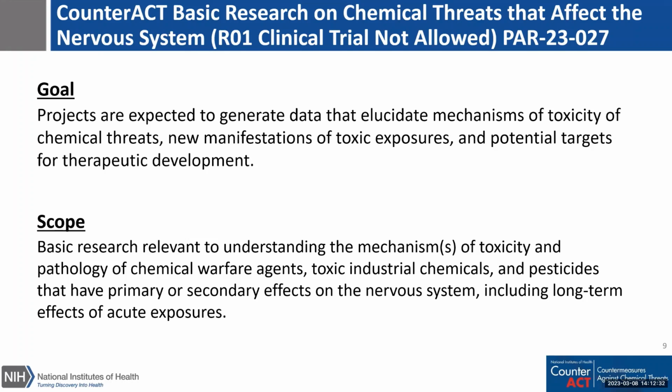Okay, thank you, Chardell, for the overview of the program and for describing the unmet need that this funding opportunity is meant to address. And I'd like to dig a little deeper into that. So this funding opportunity, PAR 23027, is titled CounterACT Basic Research on Chemical Threats that Affect the Nervous System. And the goal of it is to support projects that elucidate the mechanisms of toxicity of these chemical threats, new manifestations of toxic exposures, and potential targets for therapeutic development.